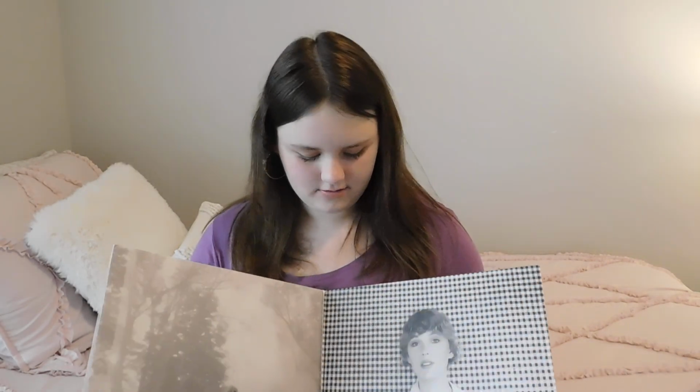Next up, here is the one I was talking about earlier. We have Folklore by Taylor Swift, the first album of, I guess, the duo, Folklore and Evermore. This is such a good album. I was so surprised but impressed by this. Exile, Betty, and Epiphany are probably my favorites off this album.